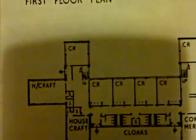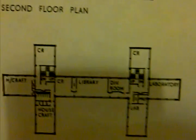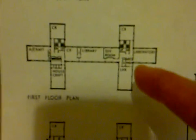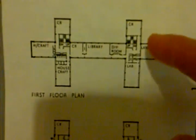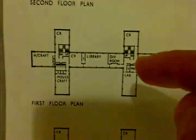These rooms are called housecraft, which is in a way quite an old-fashioned term, I think. You've got a library on one floor, you've got science rooms, more housecraft. Top floor you've got needlework, geography, art rooms. But if you look at the way the building's designed, it's got 2 different sections upstairs. You've got 2 staircases either side and 2 rooms joined together.